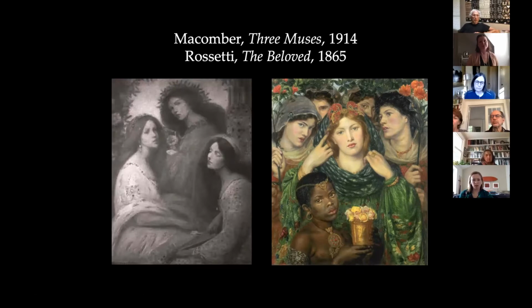And here compared, again, with Margaretta's help, to Rossetti's The Beloved, with this sort of cluster of figures with these very sweet faces. And with that rapid fire introduction to Macomber and sort of trying to situate our work within her career and within her interest in British art, I will turn this over to Margaretta. I'm going to keep running the slideshow and she's just going to tell me what to do.